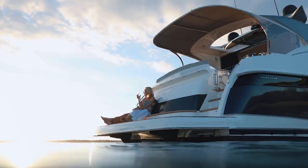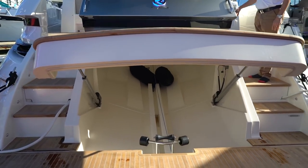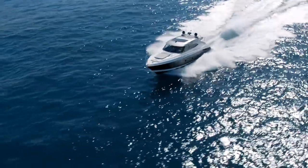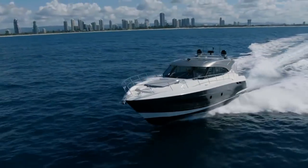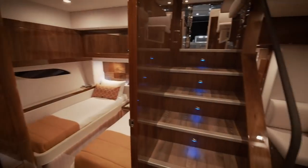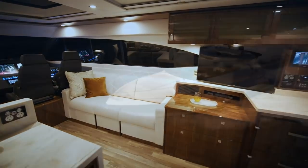And after you dine, you can take the tender out of the garage and head to the shore. This is a feature you rarely see on 60-foot yachts. After some 5,600 builds and almost 40 years in the yachting industry, Riviera delivers the Platinum Series, their finest creation to date. It's truly a milestone in the company's history.